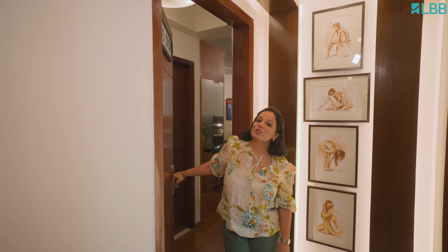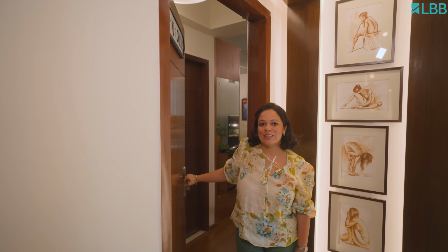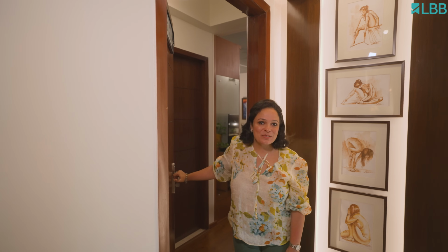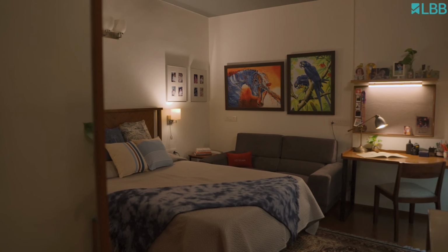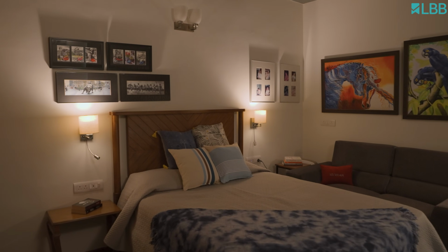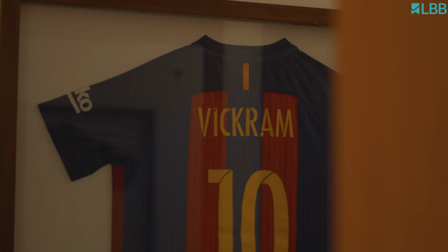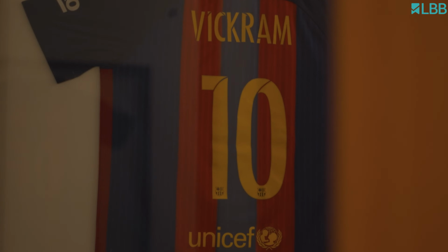This is the most special room for me. It's my son's room, who now has gone off to college, so he only comes on vacation. But his room is super special, and it's his space, and it's done again with functionality and keeping everything that he likes in mind. He loves playing football, and so this is his shirt that we bought for him when we went to Spain, with his name and all of that, and I got it framed.